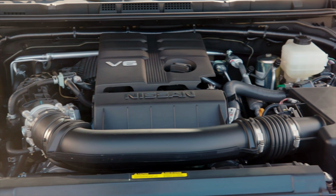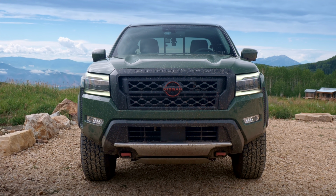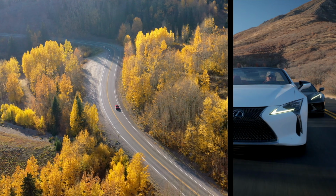And this is the truck that we've been looking forward to driving because the engine and the transmission are now in the new truck. So a little bit of the old wine and the new wineskin, but nevertheless, the Frontier is here.